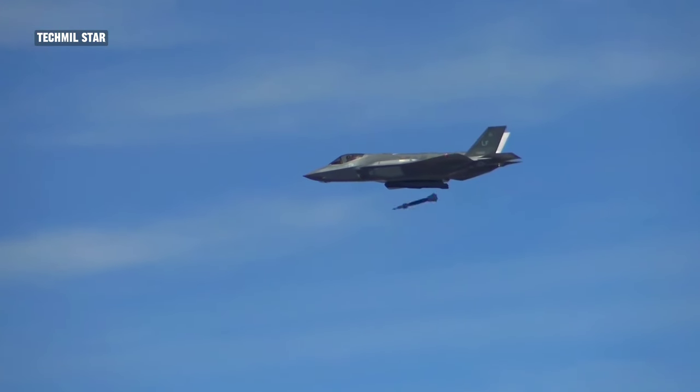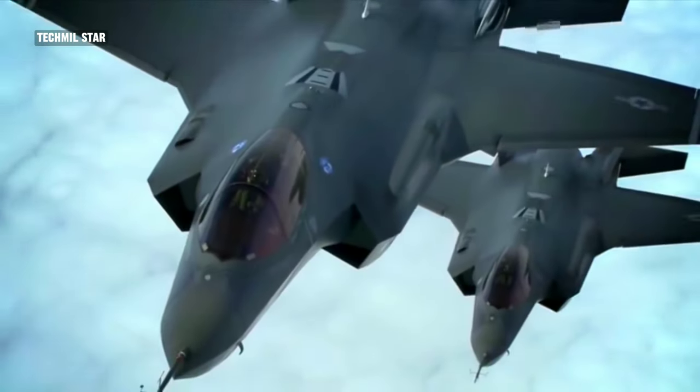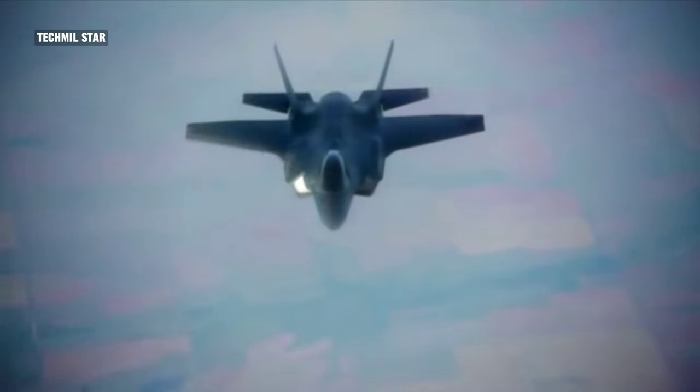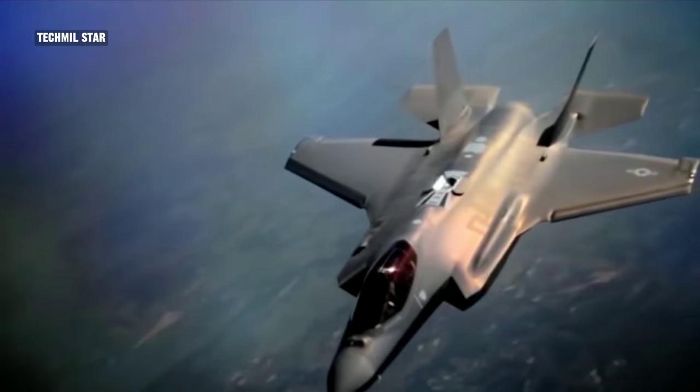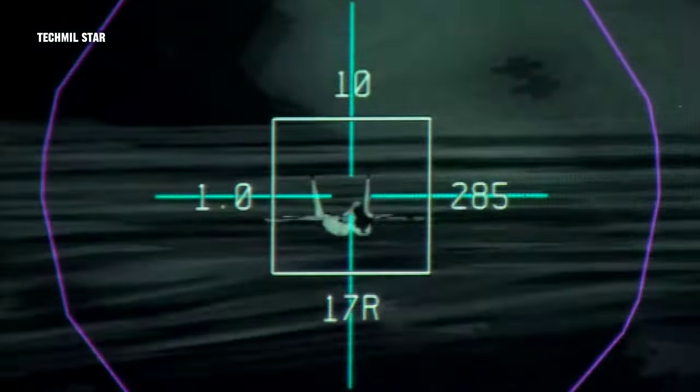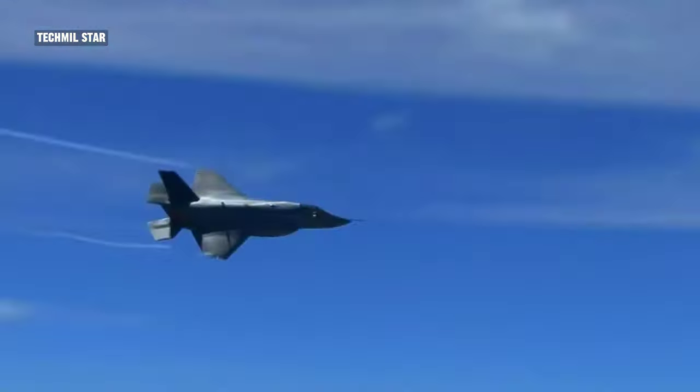When will the missiles be released? The decision to fire a missile depends on the tactical situation and the type of missile used. Here are some examples of when F-35 missiles may be launched. Air-to-ground attacks. Missiles can be launched to destroy ground targets, such as tanks, armored vehicles, and buildings.